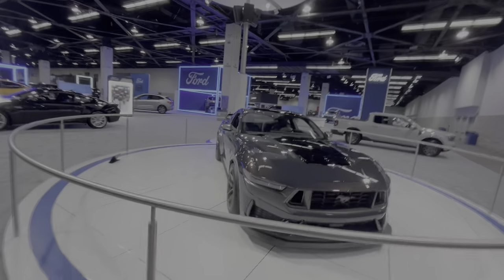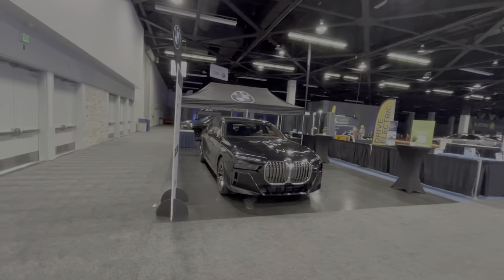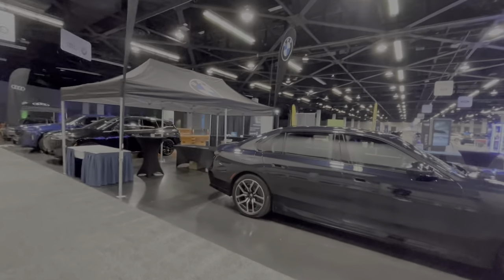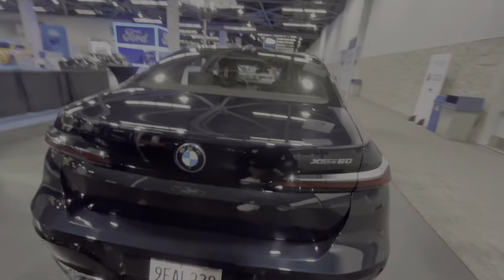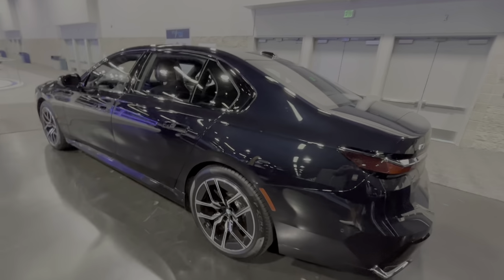If you want to see something like the BMW, for example, it's here, but it looks like we got only 2 BMW and only 2 Audi. That's all we got here. I don't know why. So there is a 7 Series and basically that's the i, right? X-Drive 60, i7. Yes, it is i7.